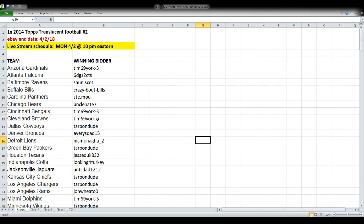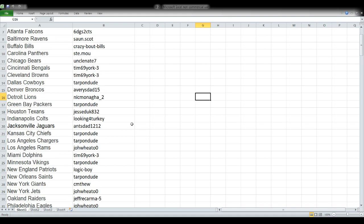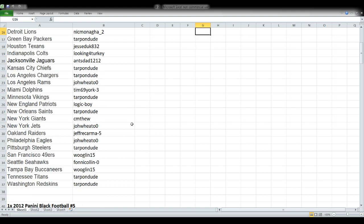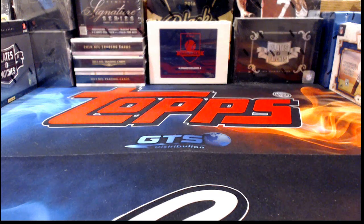I'm losing my mind. So first up tonight, 1 box of 2014 Topps Translucent Football. This is break number 2, so the second time we have broken it. It ended tonight, March the 2nd. We're live streaming it tonight, March the 2nd. You'll see the team names on the left, winning bidders across from it on the right-hand side. And we will put up a new spreadsheet before each break. So if you're not in this translucent break and you're in one of the others, you're going to get a chance to see your name in lights as soon as we get to your break.